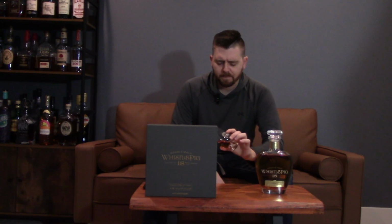Let's go in on it. Oh man. What a unique trip that is, huh? You get that rye peppercorn, a little bit of citrus, a little bit of that dusty leather vibe. But I also definitely get those dried fruits. That bubblegum sort of comes through on the palate as well. And maybe even a little bit of black licorice. But it's not overly hot for being 18 years.